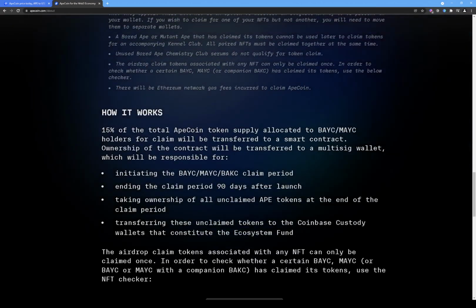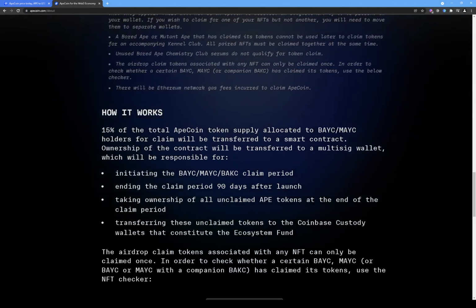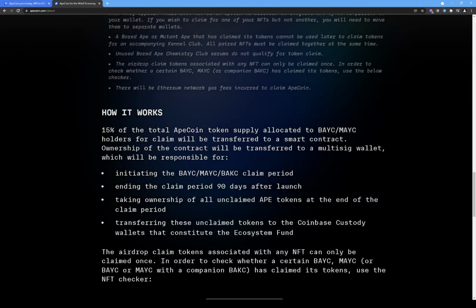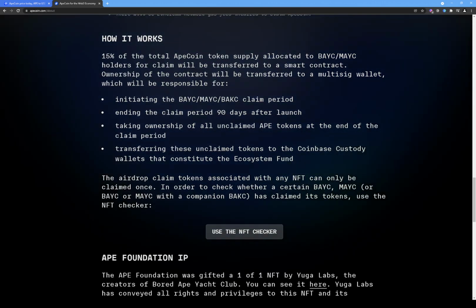So it says how it works. 15% of the total ApeCoin token supply allocated to BAYC, MAYC holders for a claim will be transferred to a smart contract. Ownership of the contract will be transferred to a multi-sig wallet, which will be responsible for initiating the BAYC, MAYC, BAKC claim period, ending the claim period 90 days after launch, taking ownership of all unclaimed Ape tokens at the end of the claim period, and transferring these unclaimed tokens to the Coinbase custody wallets that constitute the ecosystem fund. The airdrop claim tokens associated with any NFT can only be claimed once. In order to check whether a certain BAYC, MAYC, or BAYC or MAYC with a companion BAKC has claimed its tokens, use the NFT checker.